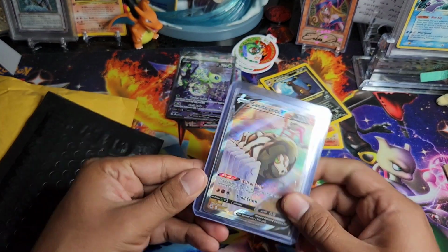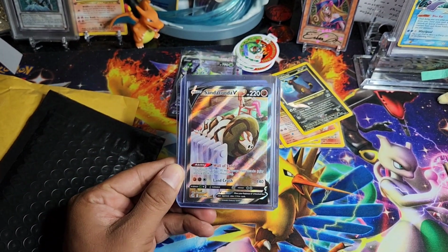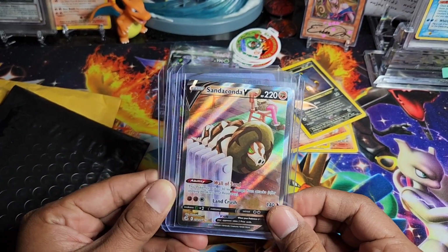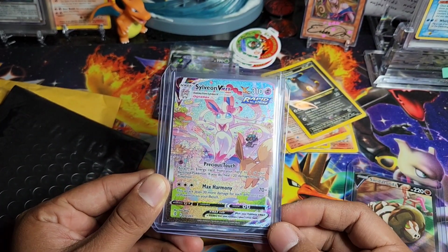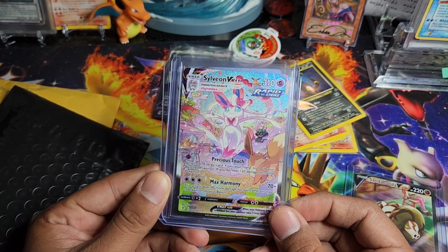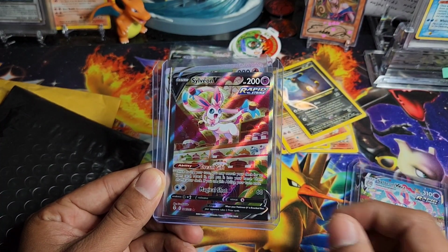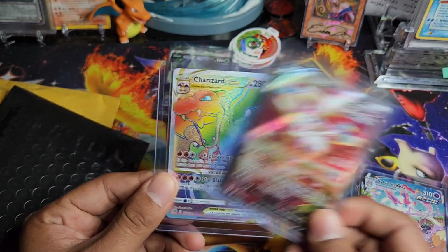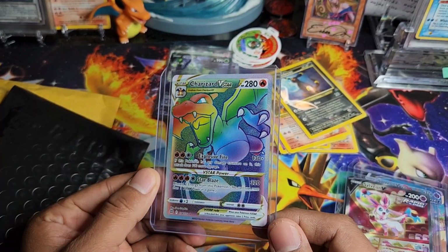So first off, we're starting off with Sandaconda V, the alt art. Nothing too crazy, a very cheap alternate art. And then we have a Sylveon VMAX. It's pretty nice. And then we have a Sylveon V alternate art. Then we have a Charizard VSTAR.